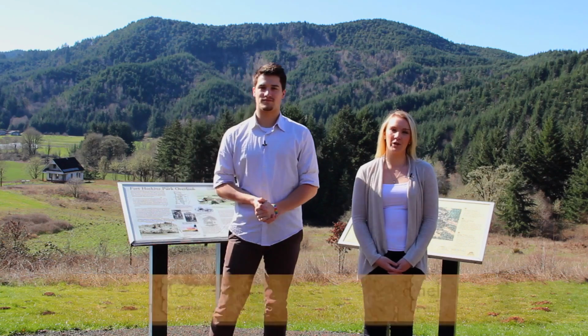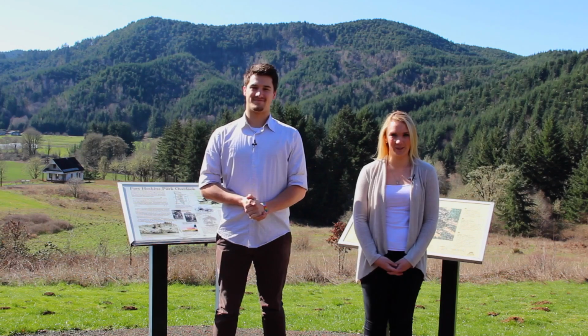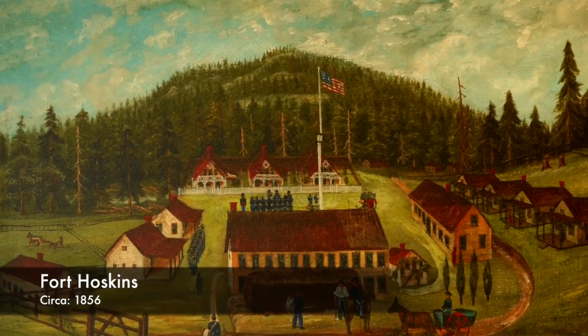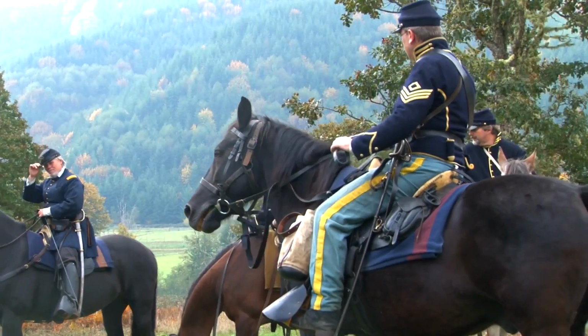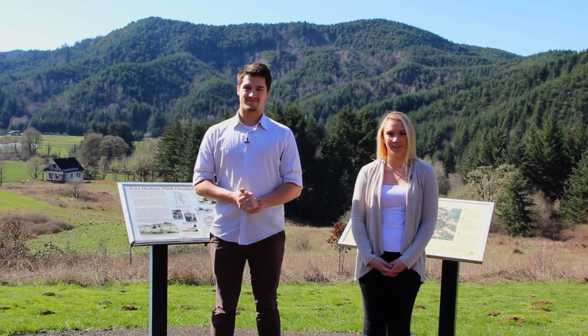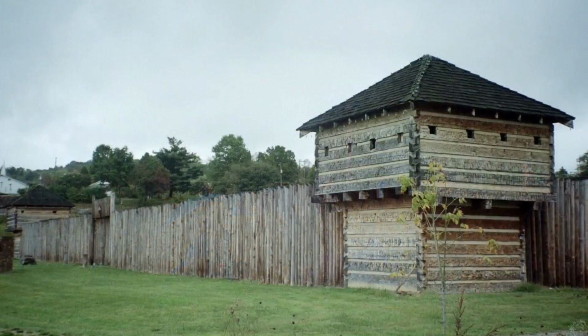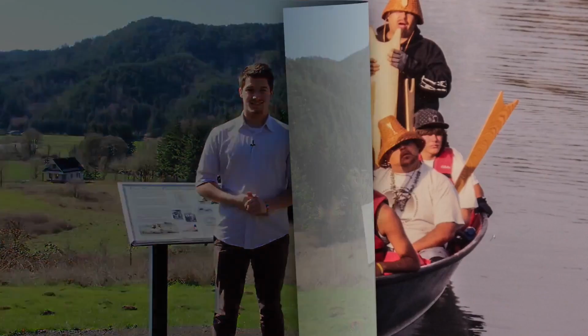Welcome to Fort Hoskins Historic Park. The site consists of 128 acres and was opened to the public in 2002. The U.S. Army built Fort Hoskins in 1856. The 200 to 300 troops that served here were charged with protecting and monitoring the newly established Coast Siletz Indian Reservation. Located at the crossroads of two major trails, the fort quickly became a regional center of economic and political activity. No Indian battles were ever fought at Fort Hoskins. Unlike other western forts, Fort Hoskins has no stockade wall, no blockhouse, and was surrounded only by a picket fence.